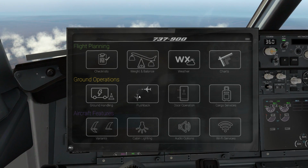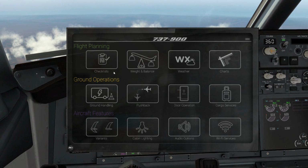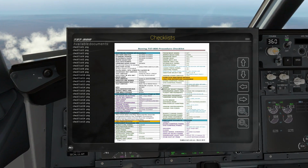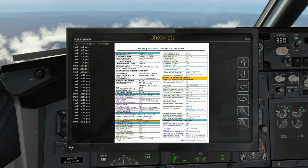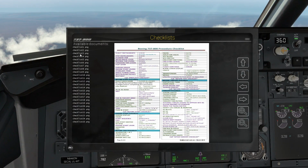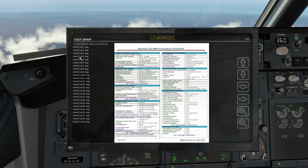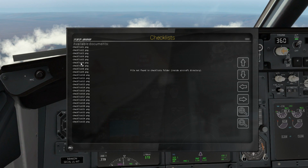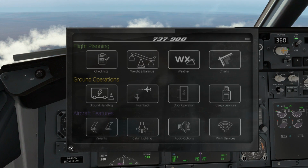Pushback. Well, I use better pushback anyway. We have some checklists on there, so you can load them up. That's kind of cool. You can follow your checklists through. Yeah, and there's nothing else there. So it expects those particular file names. Hopefully it'll allow others in future.